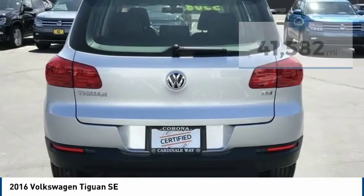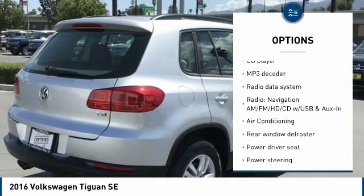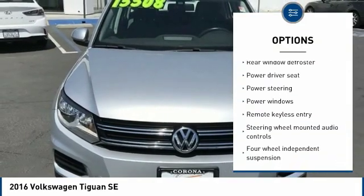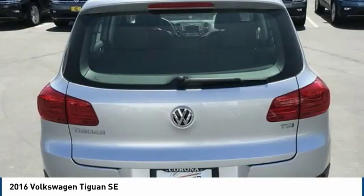Here are some of this vehicle's great options: navigation system, traction control, power passenger seat, air conditioning, leather-wrapped steering wheel, dual airbags, Bluetooth, one owner, power steering, four-wheel disc brakes.